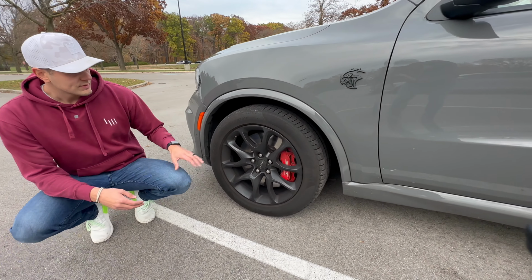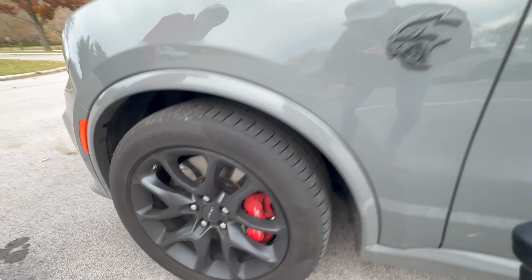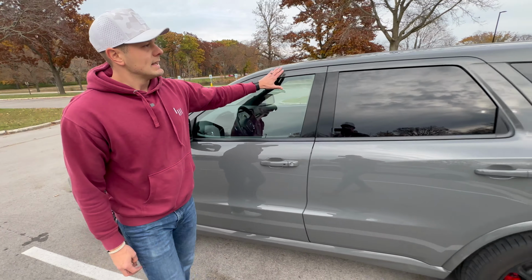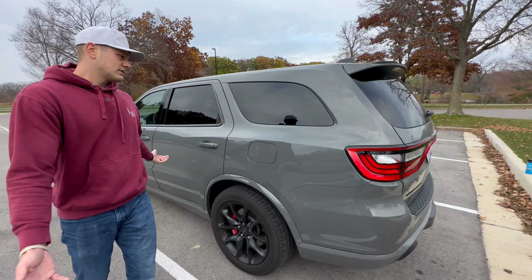You've got 20-inch wheels. Again, satin black looks great with the red. This red gets overdone on performance cars. I think this is a nice, tasteful spec. You've got the Hellcat badge right here on your front fender. Black mirrors. Interestingly, not black window treatments. I mean, they kind of aren't really window treatments. It's just part of the door. But objectively, it looks pretty good.